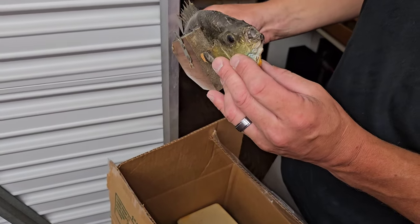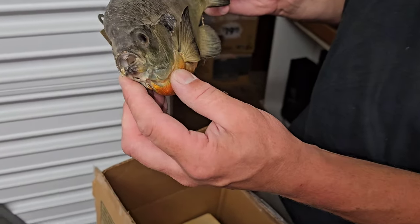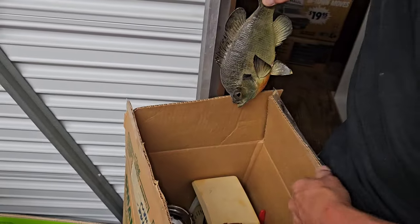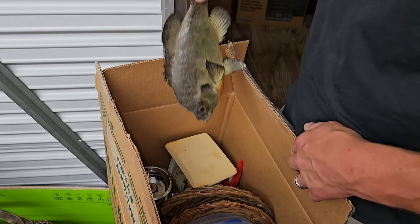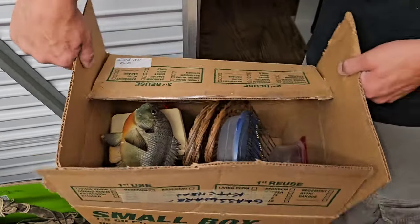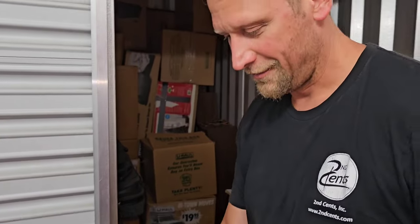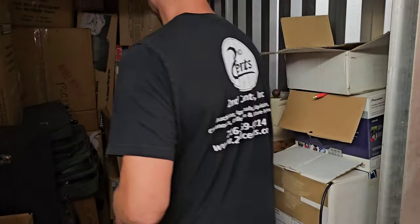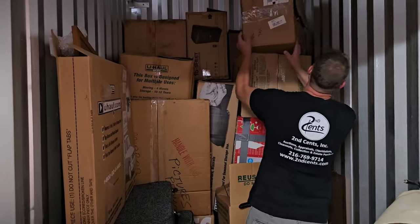Is that a piranha? I don't know. Put your finger in his mouth. No. We got a blender and a scale. Well, whoever came home and told his wife that they caught the big one weren't very good at fish stories. You don't get that one. Frame. Yeah. Honey, look at the fish I got.